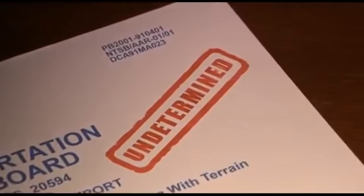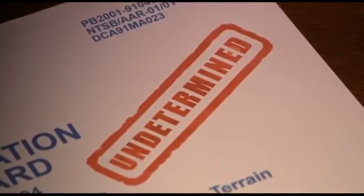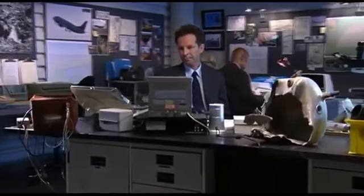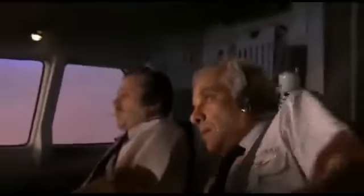For only the fourth time in its history, the NTSB releases a report that does not reach a conclusion. We had put a lot of time and effort into the investigation, and we just weren't sure what had happened. Less than 2 years later, Greg Phillips and the NTSB would be brought back to the mysterious disaster through the crash of another 737.